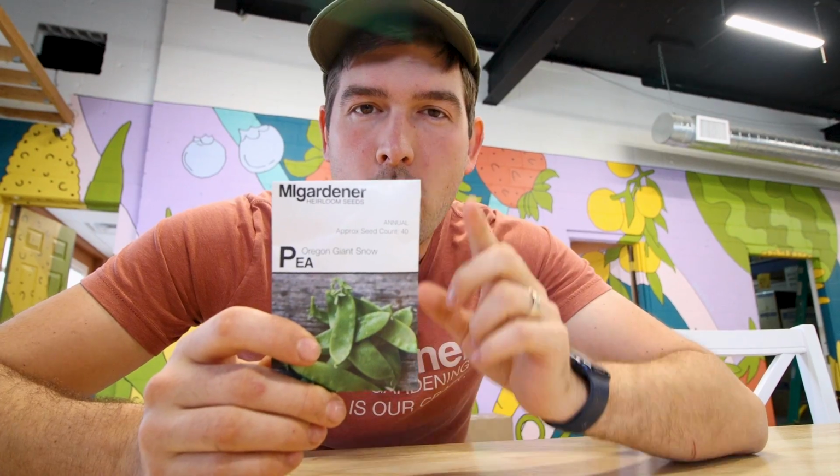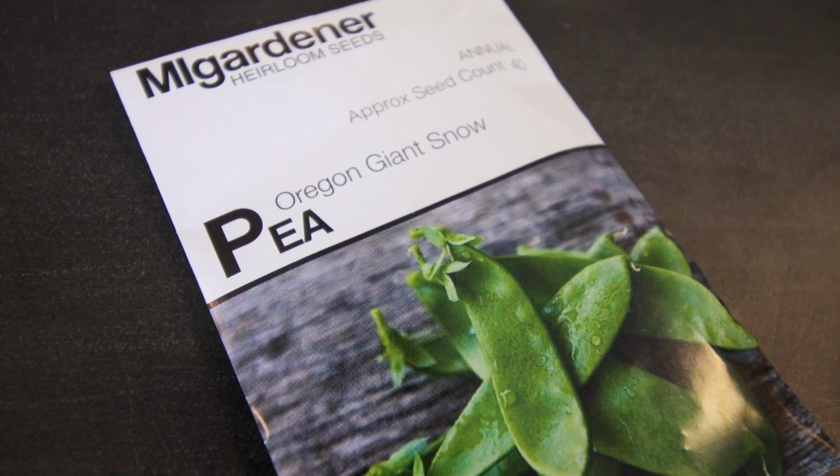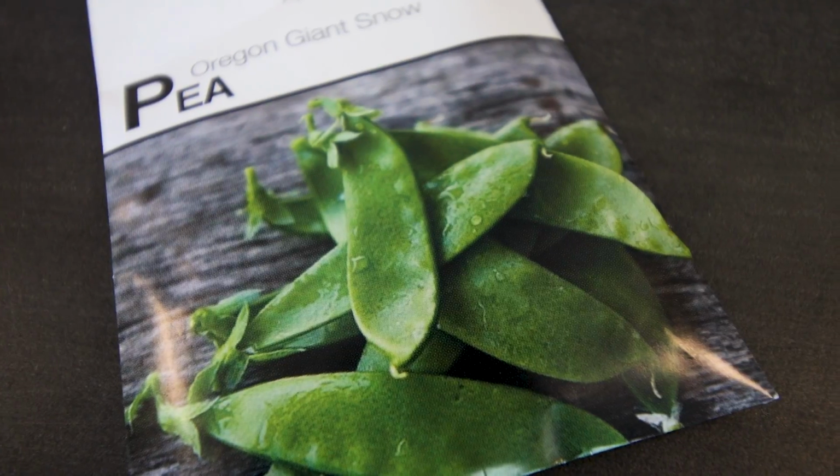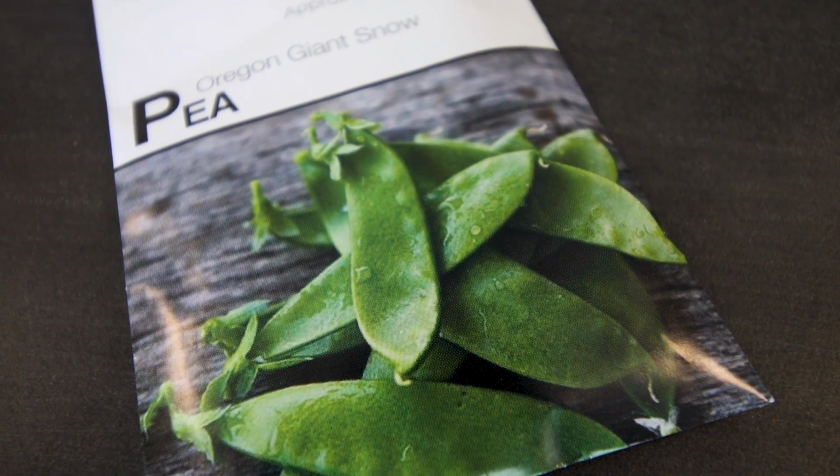And last but not least is this variety here. This is known as the Oregon Giant Snow Pea. This is a snap shelling pea. That means it's going to be able to be used for the pods, but also the seeds inside, which is great, but it is non-supporting. That means it's going to need some trellising. So if you wanna grow this one, this is another great option, but this is what you kind of consider to be one of those hybrid varieties.